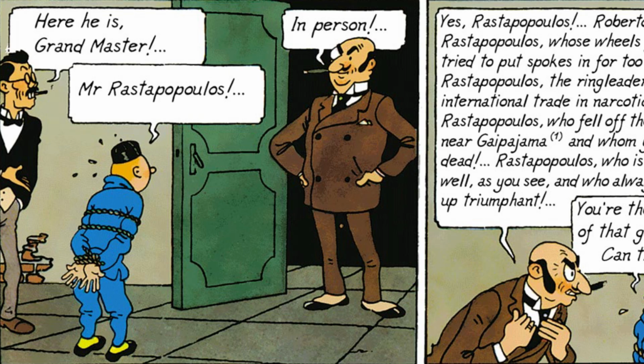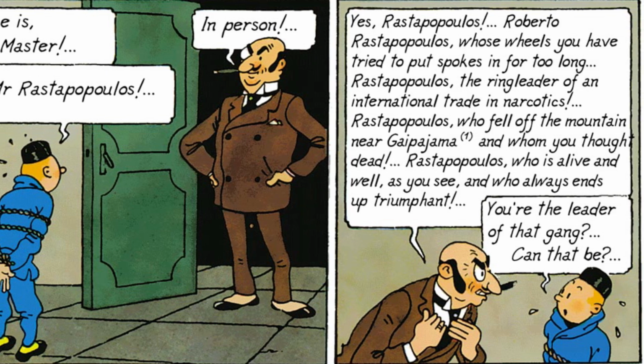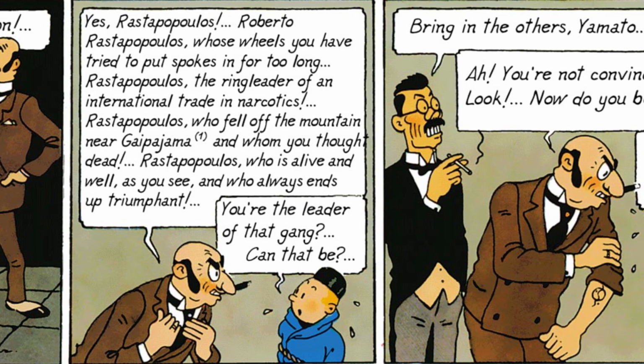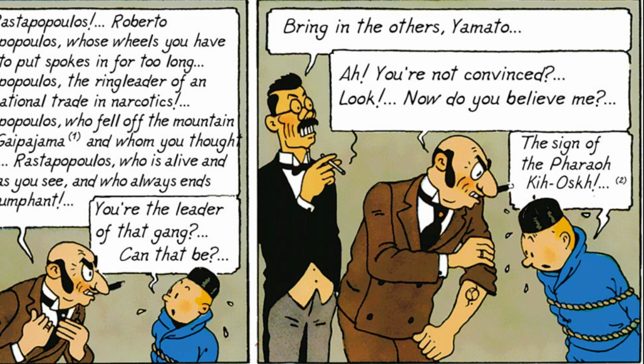The presence of such recurring characters allows for more complex and interconnected plots, giving the stories a richer, more developed world. The success of Cigars of the Pharaoh in terms of suspense and storytelling set the stage for even more ambitious plots in future Tintin adventures.